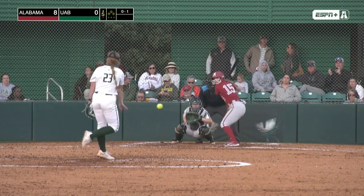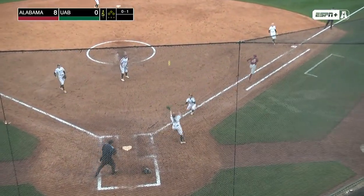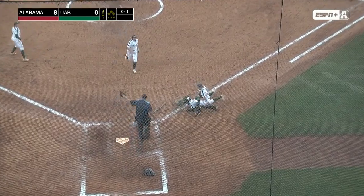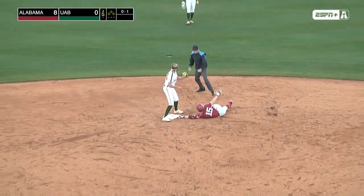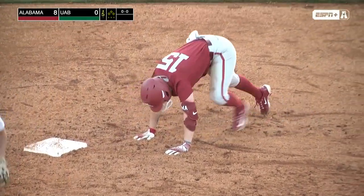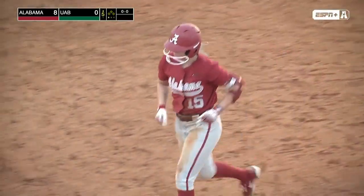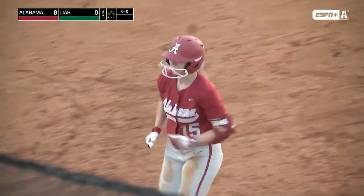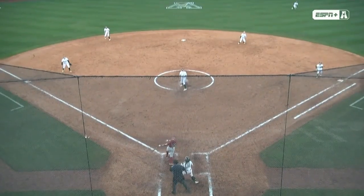Kendall Clark, a couple of walks and a run scored, as she skies it in the infield. And a little miscommunication as that stays fair, as Clark tries to go to second, and they have her out at second. Quite an interesting play on both ends for Alabama and UAB. Love to see a second look at that one. We'll take a second look.